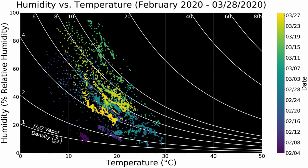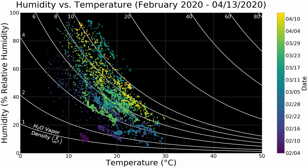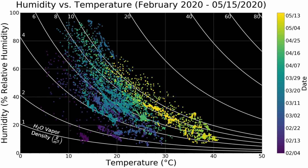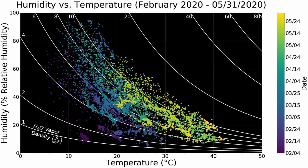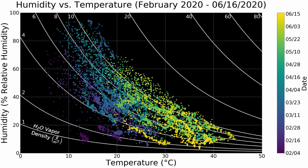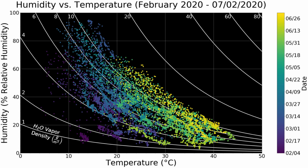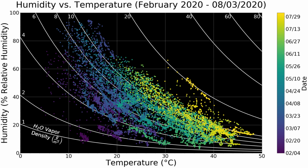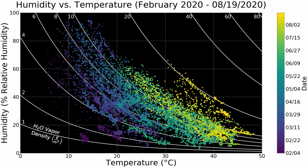I've stated in previous videos that if on a given day the water content in the air does not change very much, then we can expect the points to make lines going from the upper left to the lower right, and back again. Now, with the water vapor density contours plotted, we have a more quantitative reference to look to as these points are plotted.